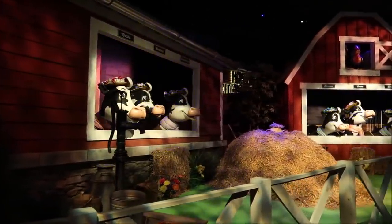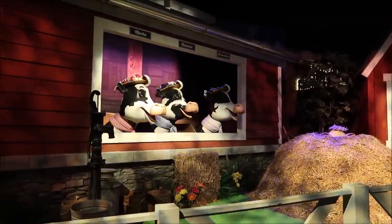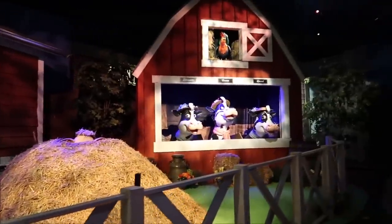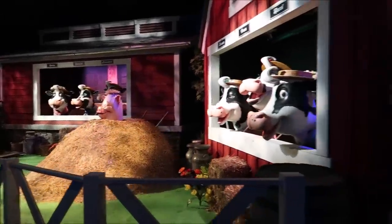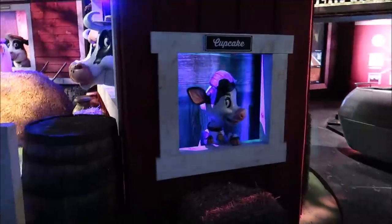I love these cows. Look at the pig hopping out of the hay. Oh, and then we got a little cupcake here.